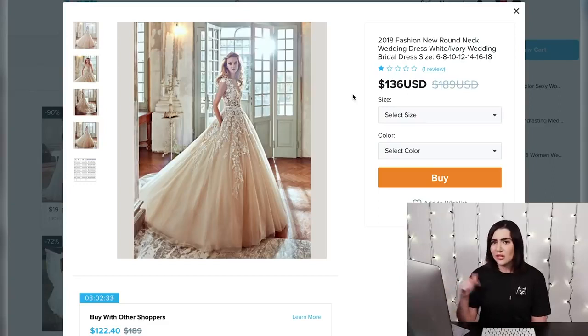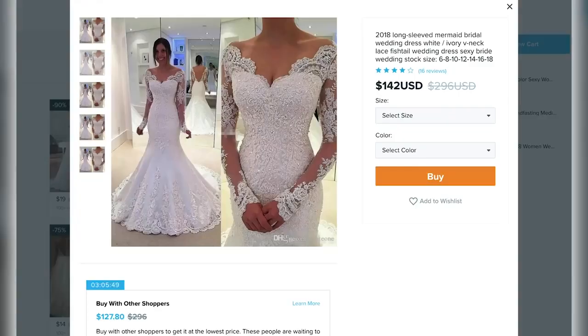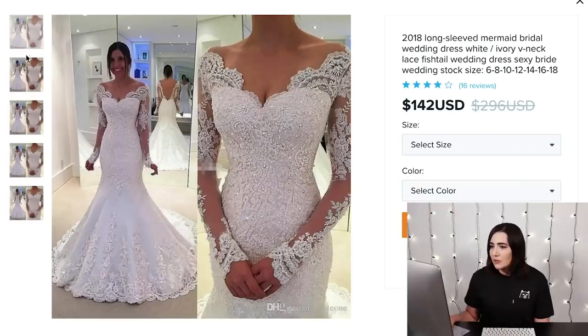And then this dress that I thought looked cute in pictures has 1 star on one review. It's still only one person's opinion, but that doesn't bode well. So I'm gonna go with the long-sleeved mermaid style dress. There are a couple of red flags, as there are with almost every Wish listing. Mine here being that every picture on the sidebar is this same photo that kind of looks like it was taken from someone's Instagram or something.